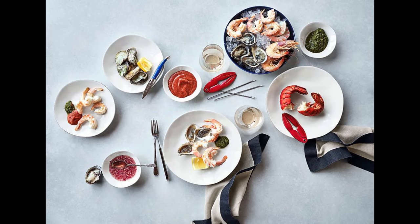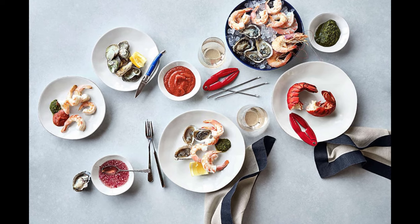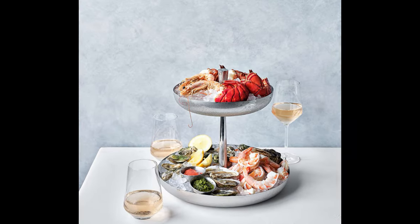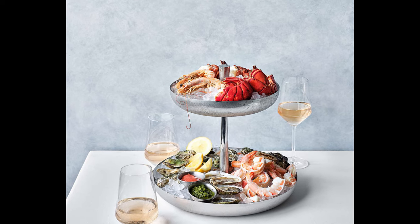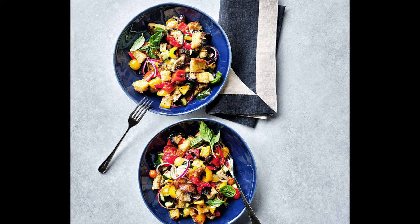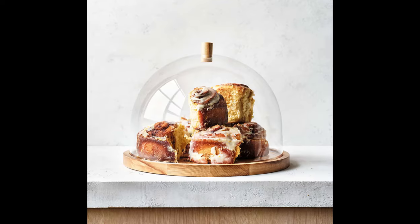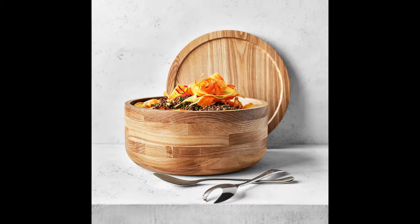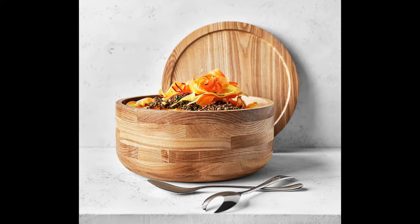And if you're looking for inspiration to fill those plates, head over to their Crate Kitchen Seaside menu. It features a variety of delicious coastal-inspired recipes, including my favorites, summer ratatouille salad, and cinnamon rolls with orange crème fraîche glaze, so you can transport your taste buds to the beach with every bite.